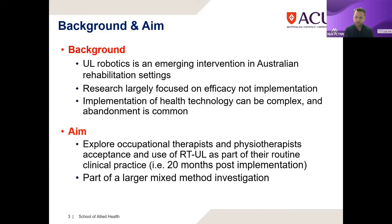There are lots of organizational factors, financial factors, patient factors, and clinician factors like we're focusing on tonight. And abandonment is a big problem. Exactly, Amy said that already tonight. So it matters that we get the implementation process right and we understand how implementation works in different countries and in different settings.